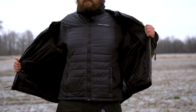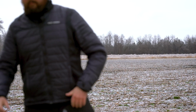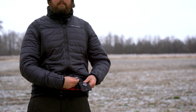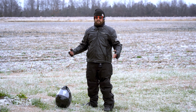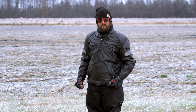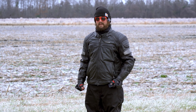It's really let me reduce how many layers I have to bring. So even if it might be a little bit chilly at night or something like that, I can bring that heated jacket with me and tuck it up underneath another jacket, and there's a very wide range that I'm good to ride in now. So instead of bringing 4 different hoodies, I can just bring that jacket and crank it up if I get a little bit colder. And I can just hit the button right here and crank the temperature up a little bit. And it's been an absolute game changer.